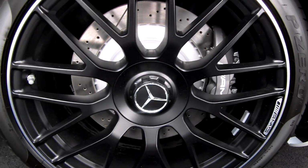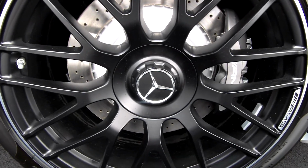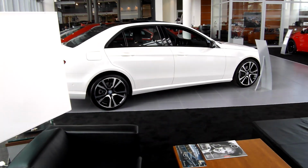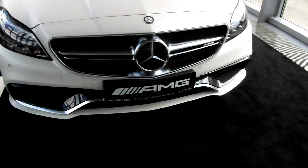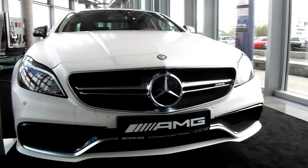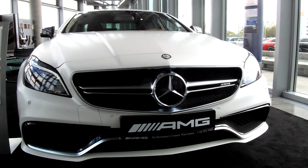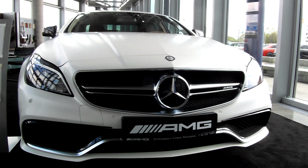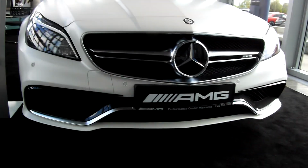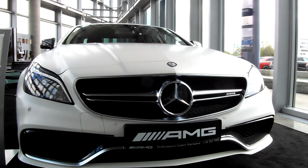Nice rims, but I don't think those rims are better than in the E-Class before. I filmed before those rims. It certainly makes an impression. But is it worth 200,000 bucks? I don't know. I really don't know. I think it's overpriced.